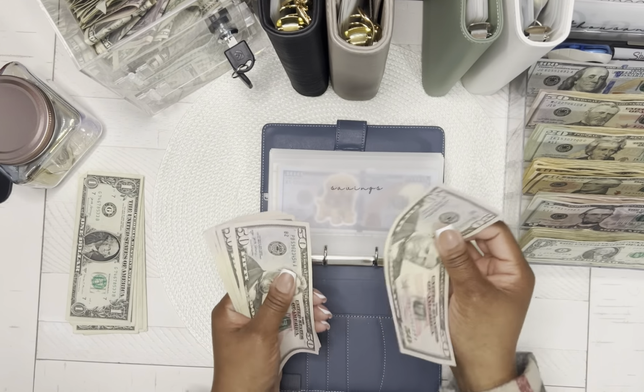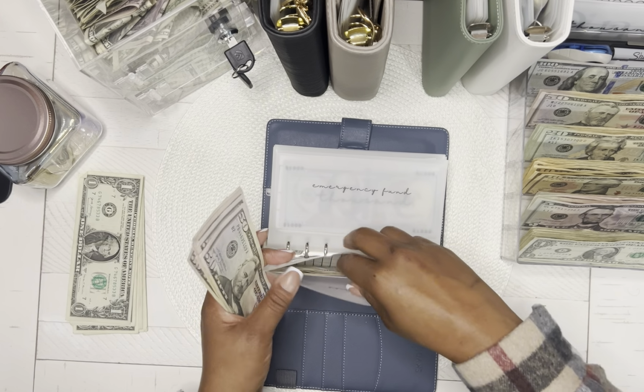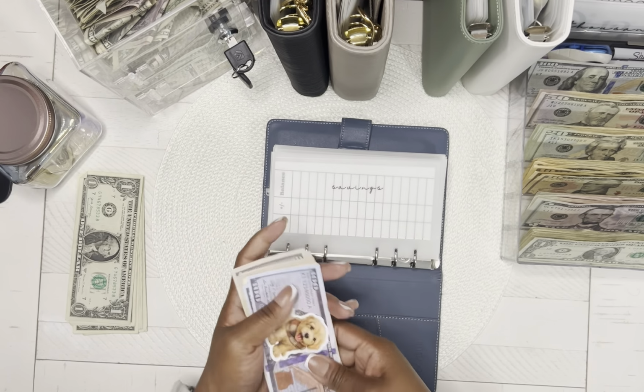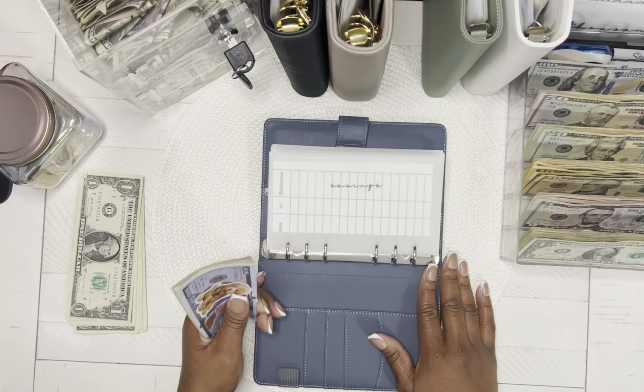So 51, 52, 53, 54, 55. We didn't know what we necessarily wanted to do with it. So we were like, in the meantime, we'll just put it in our savings and figure out if we want to buy ourselves something or what we want to do. But until we can figure out what we want to do, we're just going to throw it in the bank.